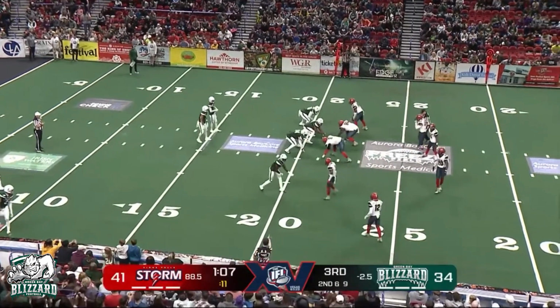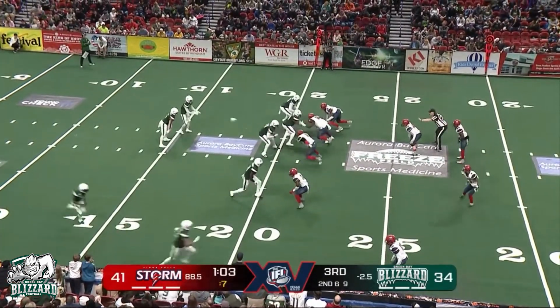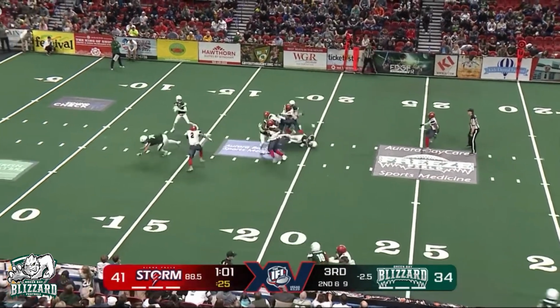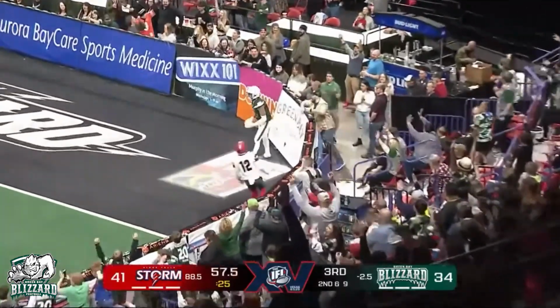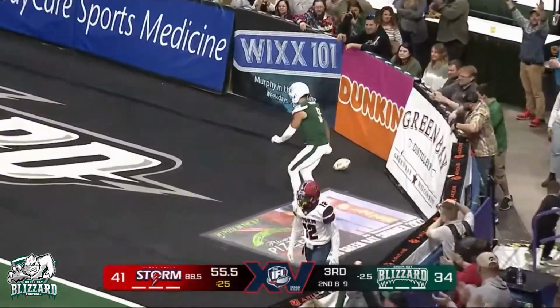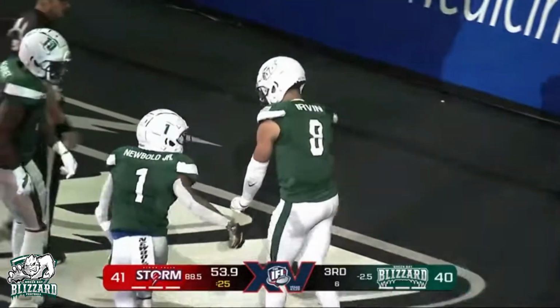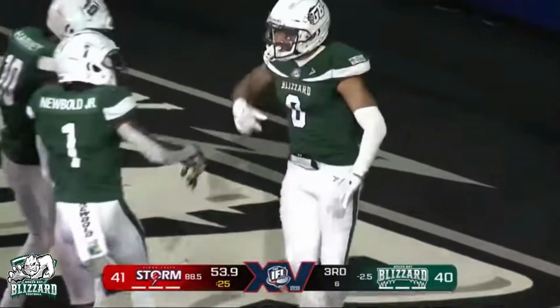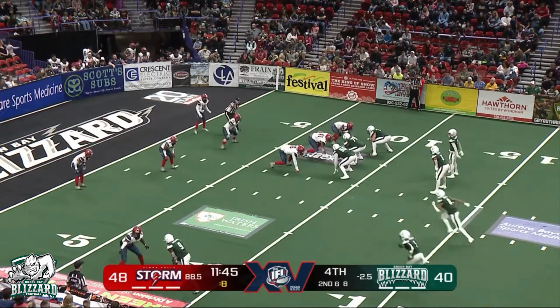So here we go, 2nd down and 9 as we approach the 1-minute mark in this third quarter. Receivers in forward motion and a fake handoff. Johnson going deep. He's got Marquise Irvin open. Touchdown, Green Bay Blizzard. Oh, and we've got, oh my goodness, pushing and shoving behind the play. Anything can happen in this game, and everything has happened in this game.